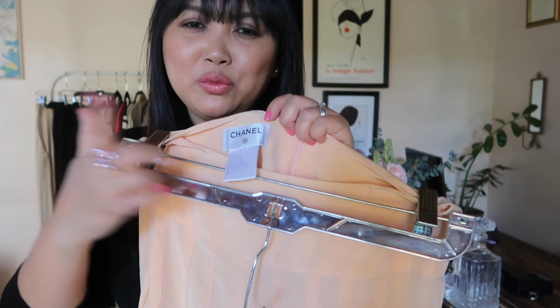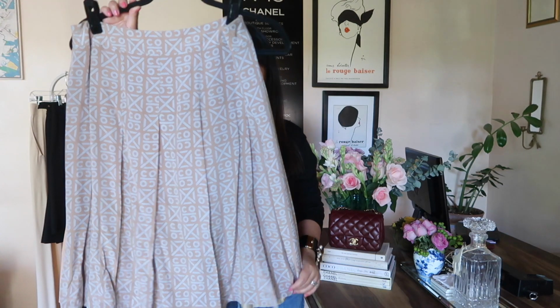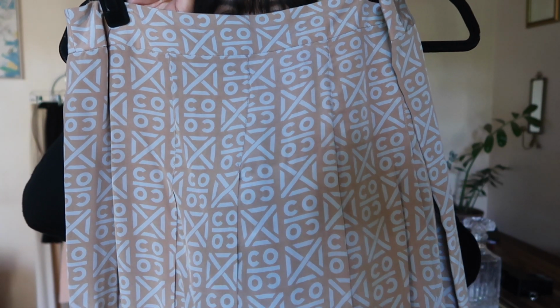Sometimes small, medium, large, but most of the time it would be European size. Maybe hopefully one day I will fit into this one. Next one is another silk skirt. This one says Coco all over. It is also another pleated skirt. As you can see, it says Coco and all the X's.